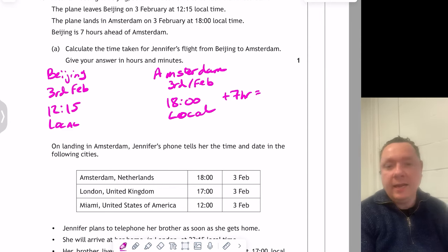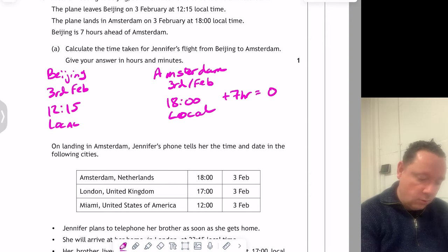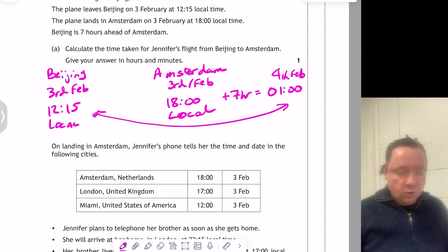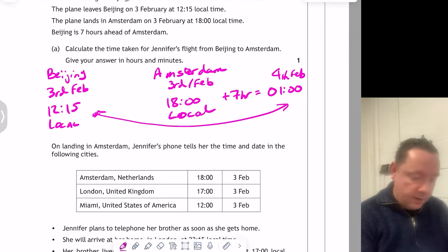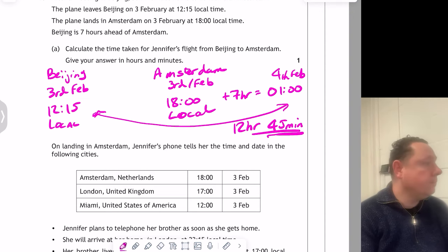So let's start that again. 18, 19, 20, 21, 22, 23, 0, 1. So that is 0100 hours, and that will be on the 4th of February because it's the next day. So it's the difference between these two times now. So 12:15 to 1:15, 2, 3, 4, 5, another 12 hours is 12:15 plus 45 minutes, it's 12 hours 45. And we're done there.